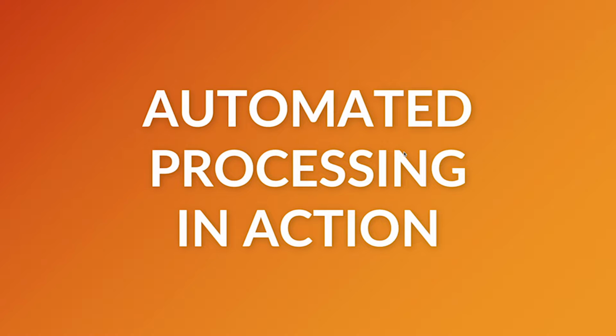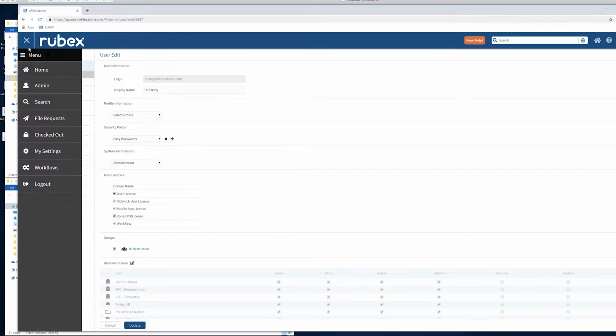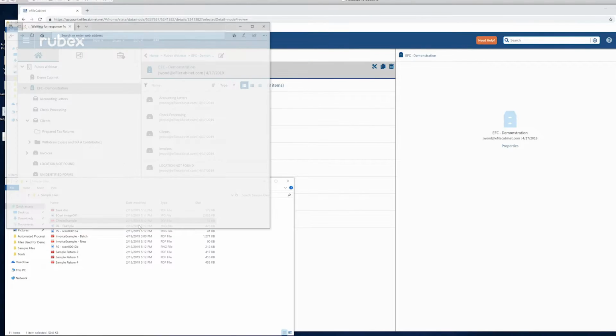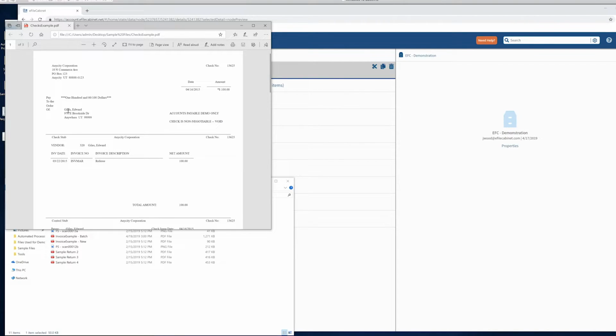To showcase the feature set that we have been discussing, we will use some recent examples to show how we use zonal OCR and workflow to accomplish our intelligent organization and business process automation. Now let's take a look at some of the automation features that are so fantastic inside the Rubix environment. First, to orient you to what we're going to be doing, I'm going to be processing some checks. Now these checks I'm going to grab from a batch here, and I'll show you that check example very quickly. This check example is going to be from Edward Giles.